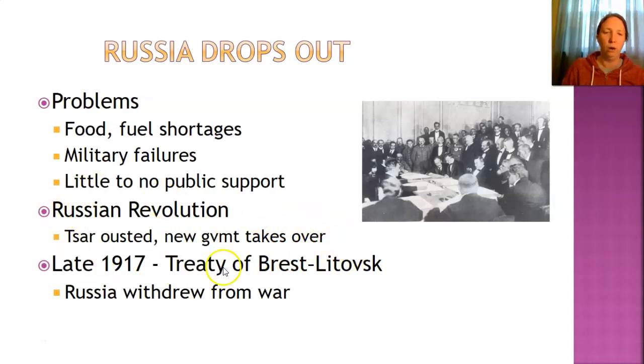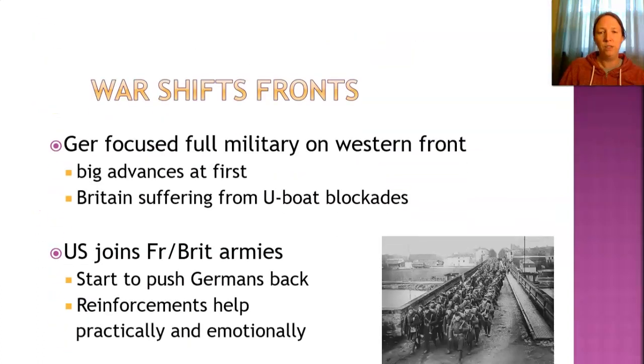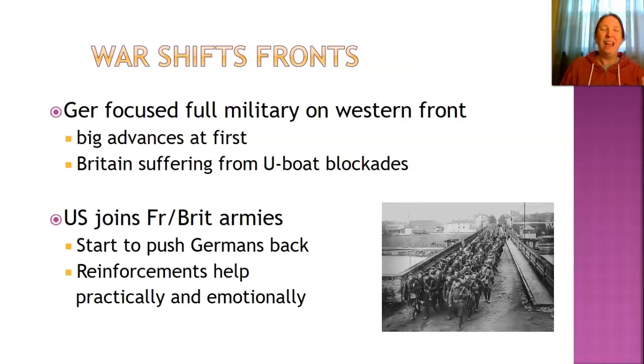This is easily worth its own month or more of study. It's a fascinating revolution. But to stay focused on what we're discussing here, in late 1917, the Treaty of Brest-Litovsk is signed between Russia and the Germans, and Russia officially withdraws from World War I. And this results in our last slide, and the war shifting fronts.